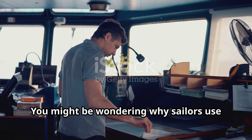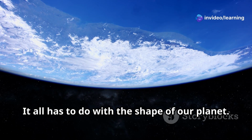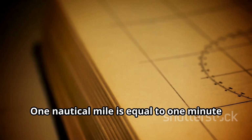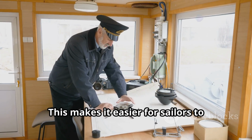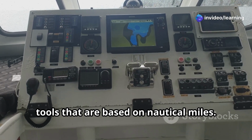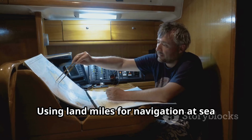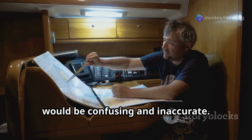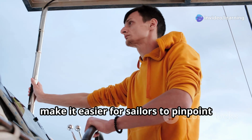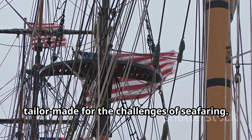You might be wondering why sailors use nautical miles instead of the miles we use on land. It all has to do with the shape of our planet. A nautical mile is based on the circumference of the Earth. 1 nautical mile is equal to 1 minute of latitude. This makes it easier for sailors to calculate distances on a globe. They can use charts and navigational tools that are based on nautical miles. Land miles, on the other hand, are based on a different system of measurement. Using land miles for navigation at sea would be confusing and inaccurate. Nautical miles simplify navigation and make it easier for sailors to pinpoint their location and plan their routes. It's a system of measurement that's tailor-made for the challenges of seafaring.